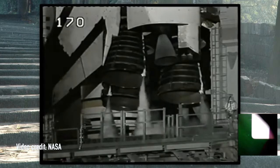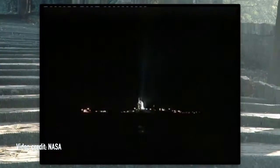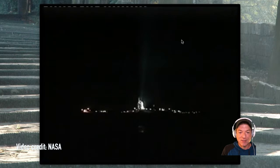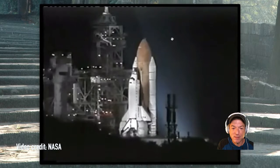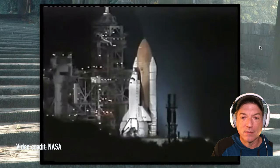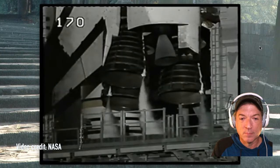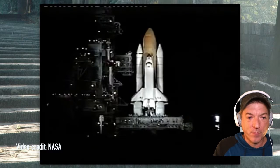CLS is go for LH2 pressurization. Hold on, we're coming back. Very clean. 90 seconds away from launch. Chandra is the next of NASA's series of great observatories following the Hubble Space Telescope and the Compton Gamma Ray Observatory. Liquid hydrogen tank being pressurized for flight. T-minus 1 minute and counting.